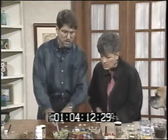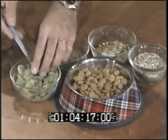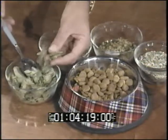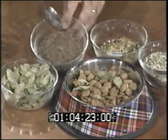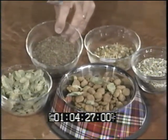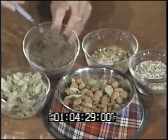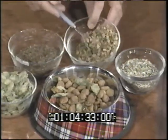So you use a different combination of various different things, like hops. And these are things that you just sprinkle on their food. We use them in different combinations and in different amounts, depending on what you're treating. Valerian is another one you use. You sprinkle it on the food. Chamomile.